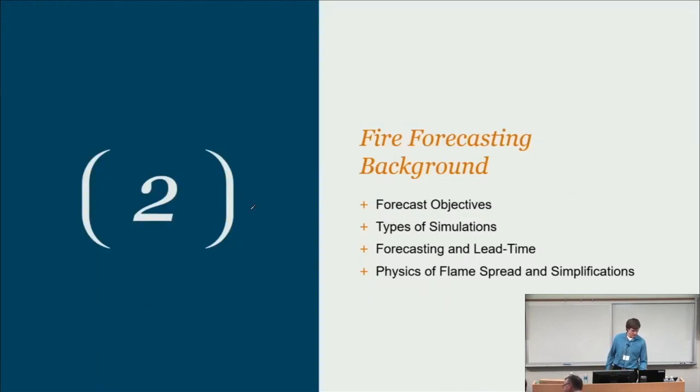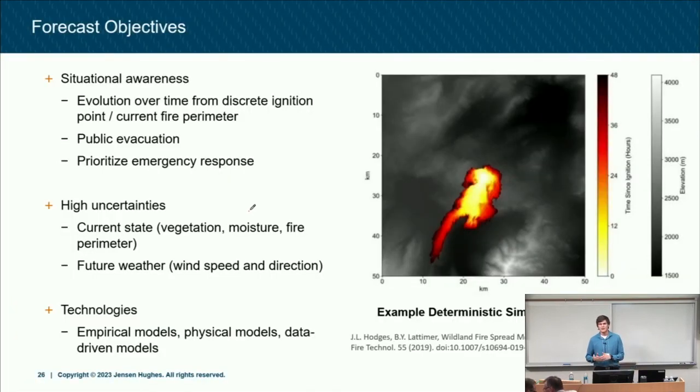All right. Now we'll talk about forecasting just a little bit. So there's lots of types of forecasting out there. The type that we're going to talk about today is when you're trying to actually predict the perimeter of the fire as it's going to be growing over time. So you have some evolution of the fire over time from some discrete point, and you're trying to predict that. You could also be looking at spot fires, etc., but it's for a specific scenario. And we're interested in this for public evacuation and prioritizing emergency response, either helping people evacuate, issuing the orders, or working on containment or suppression efforts.